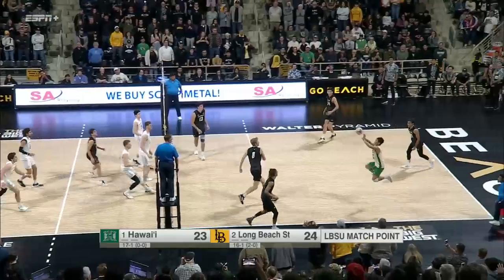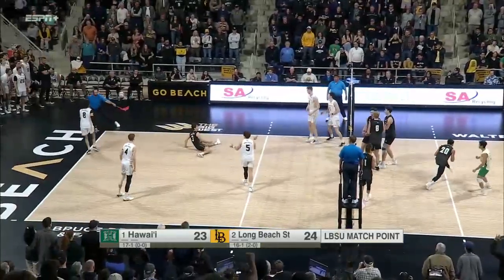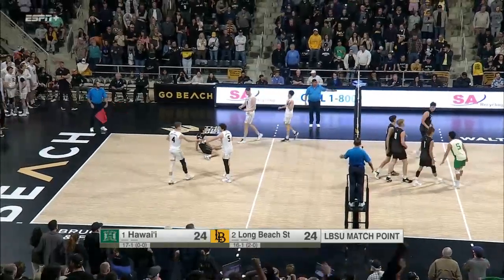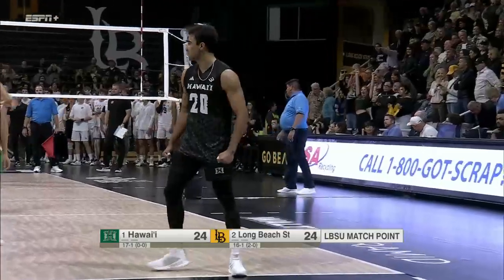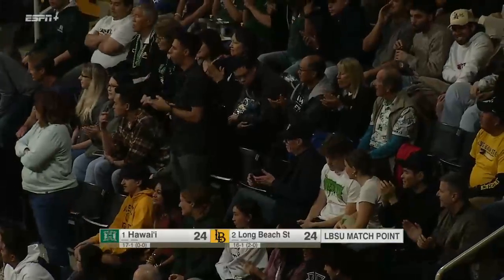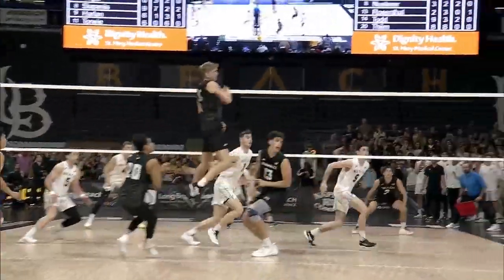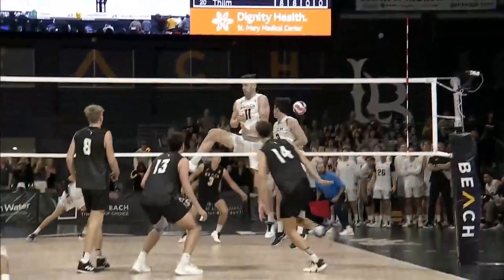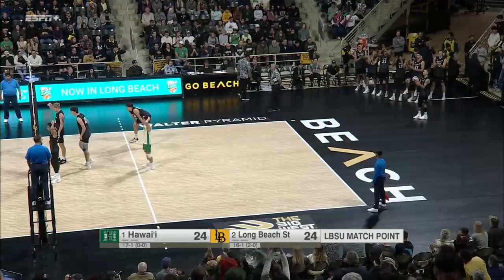Varga has to two-hand it over. Opportunity, Rainbow Warriors. And a two-hand off the block and down for Alaka'i Todd. Couple set overs there on both sides. A little bit of misconnection. Like Nate Harlan trying to drop his hands, and it ricochets off the side. Big break for Hawaii.